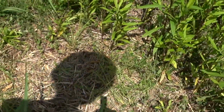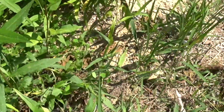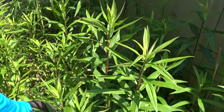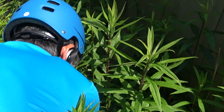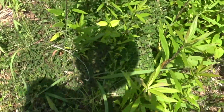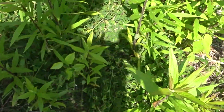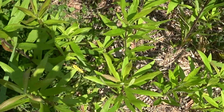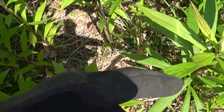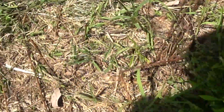And let's see. Excuse me. I want to pull this out before it generates seeds. Okay, good enough. Now let's go. I'm beginning to wonder if this is indeed wild chrysanthemum, because if it were a chrysanthemum, I think the edge of a leaf is more ragged. That's what I think. All right, let's go.